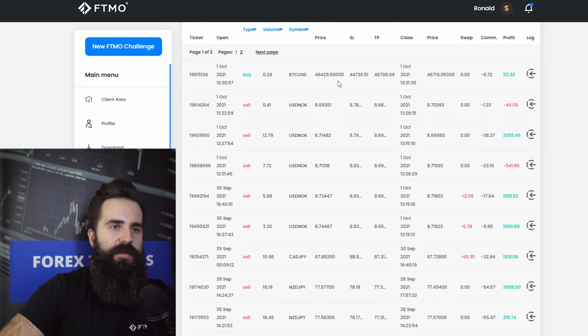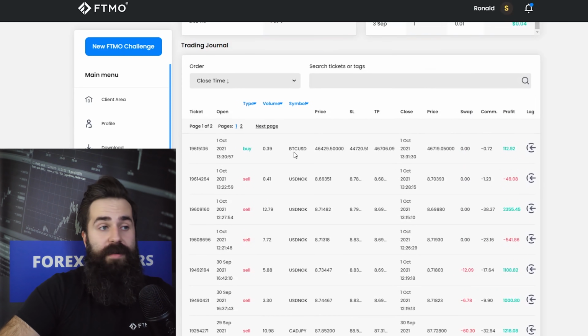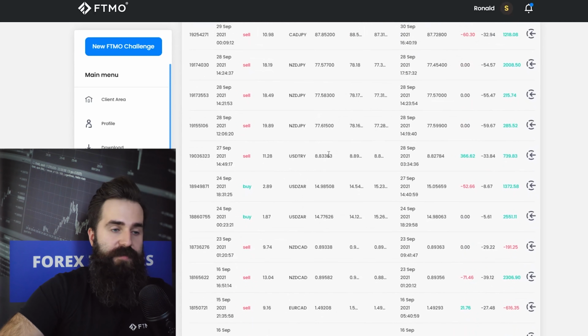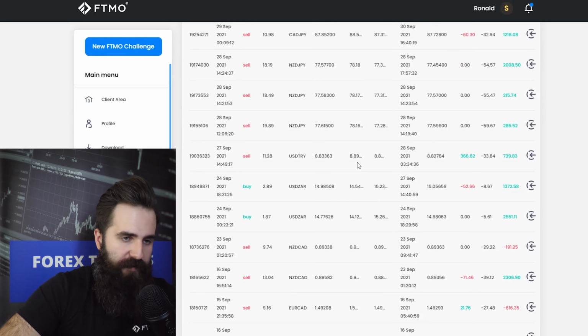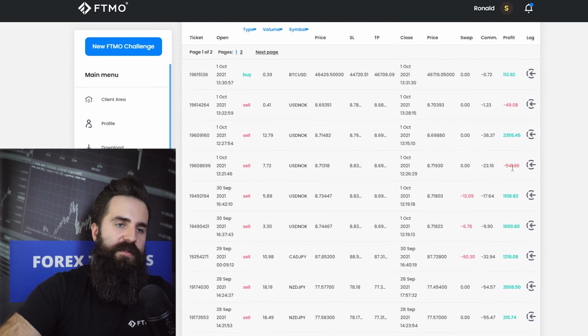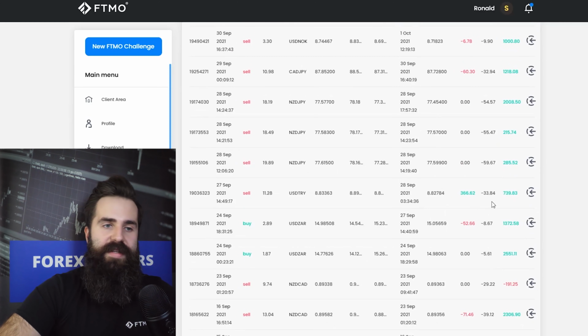There is one position on Bitcoin. I don't know really how important it is for this trader, but clearly it's just one position. But of course, this is just one of the 2 pages of the trading journal, so we don't know how much of the profits were made on this. And as I already said, this is a swing account type, so some swaps are being paid here, for example, on these 3 positions. On the other hand, there is a swap being paid out to the trader right here.